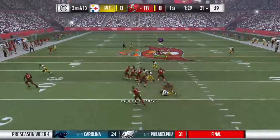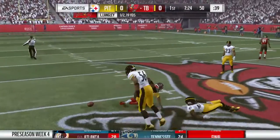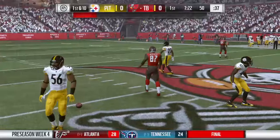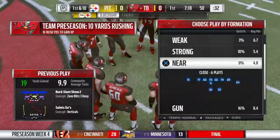Now they'll throw here out of the gun. And he finds a man with a crossing route. And he's got the first down yardage before being taken down at midfield. And "fits" is the exact right word. Over the middle, there's almost always traffic.